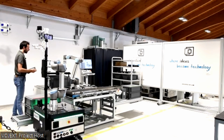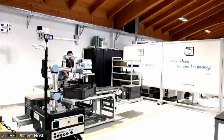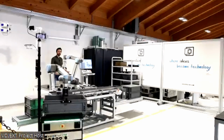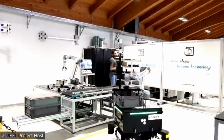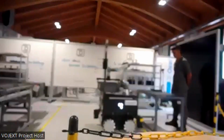I can always monitor the situation with my GUI, but also the nice thing is that while the robot is performing other tasks, I can take advantage of this opportunity to reconfigure part of the station. So I will remove all the parts related to the previous production.